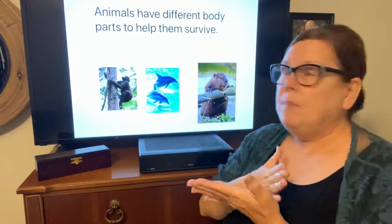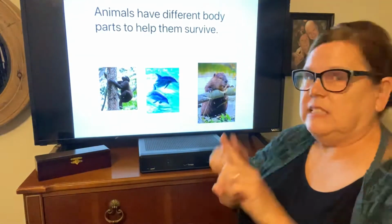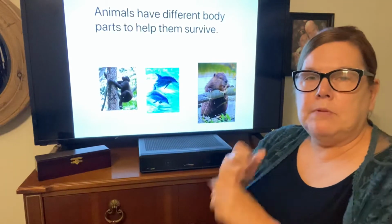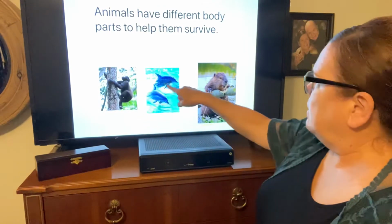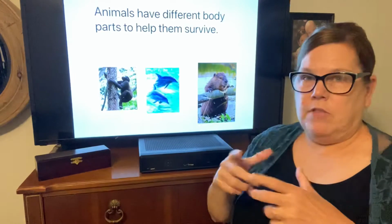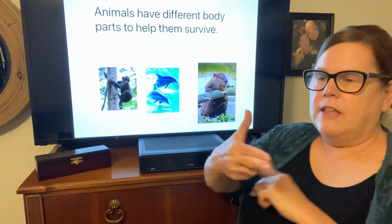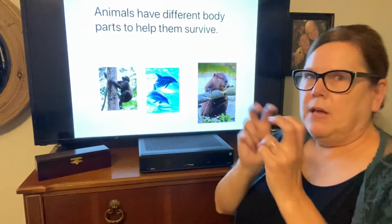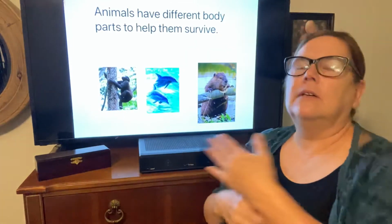The last part, animals have different body parts. Their bodies are different to help protect them and to help them survive. They're all different. Their feet help them climb. The dolphins have fins to help them swim. And the beavers' teeth are sharp so they can cut the trees.